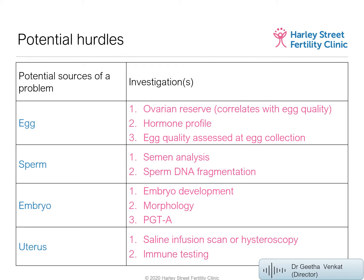That is what it is. It is the variation in the number, not the structure of the chromosome. And that's what we are testing in aneuploidy testing. So that's what we try to see.